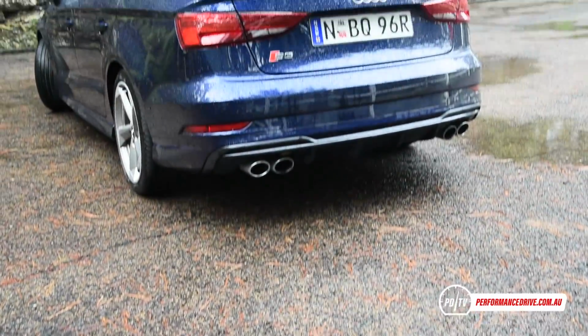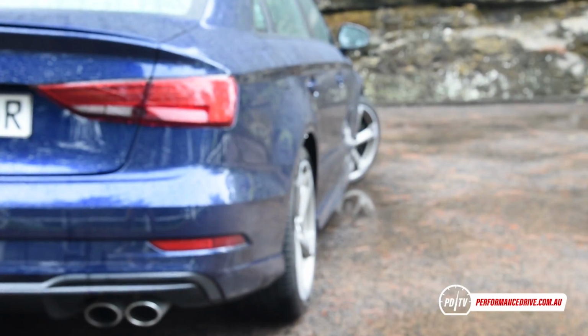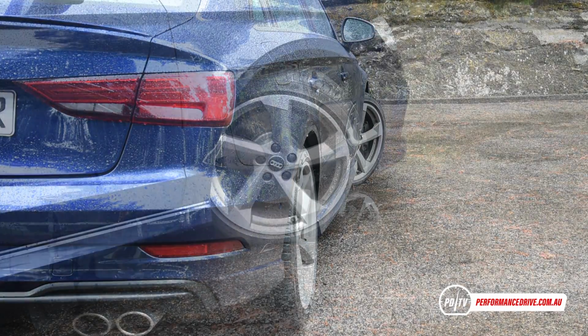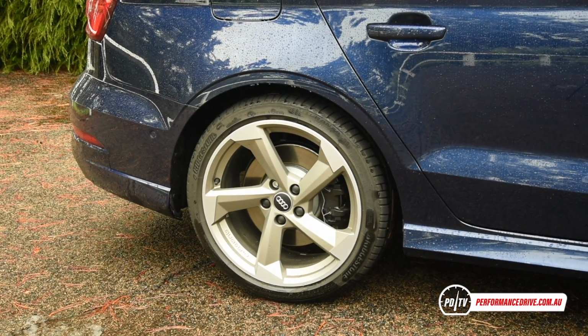In terms of design though, I think it looks very powerful and muscular. I love these pumped wheel arches. They support these 5-spoke quattro 18-inch alloy wheels. I'm not sure if these are optional. I think the standard 18-inch wheels use a twin-spoke setup, but these I think look fantastic.